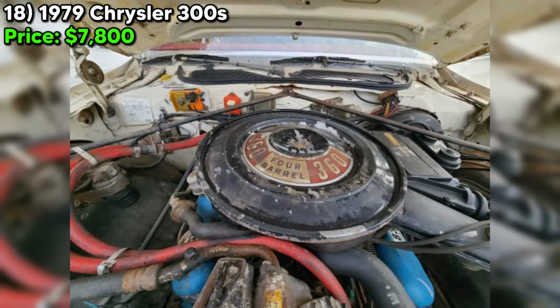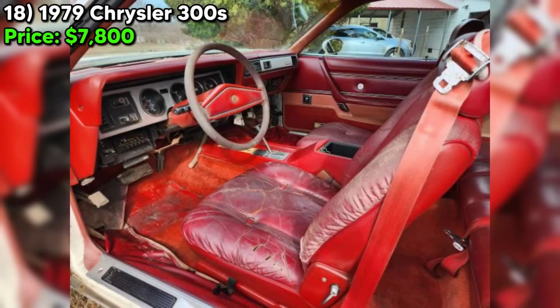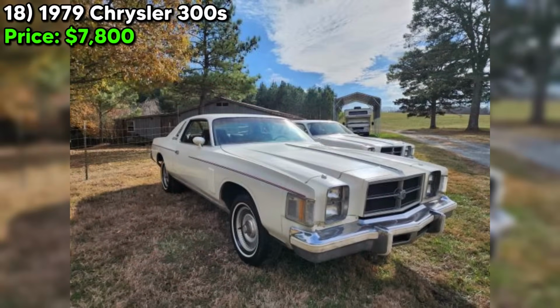While the driving car is in fair condition and has some issues, such as the worn interior and non-functioning air conditioning, it appears to be a solid and original example of a relatively rare classic muscle car. The inclusion of a second car for parts or a potential restoration project adds value to the listing.